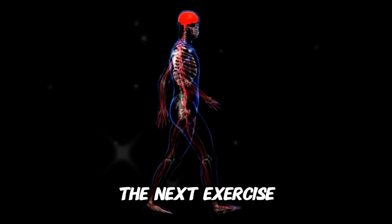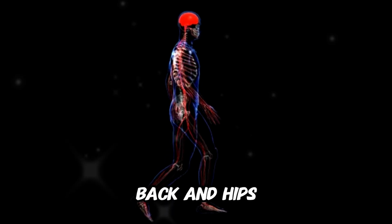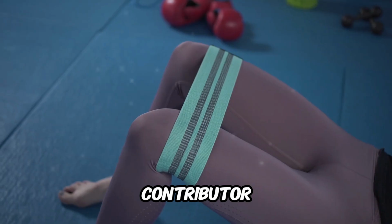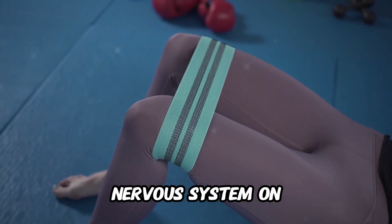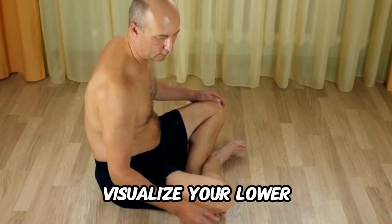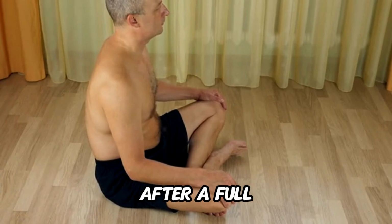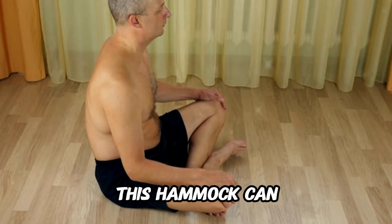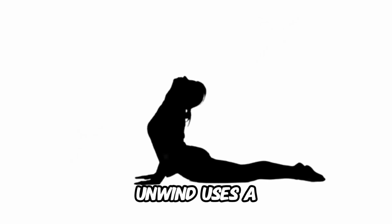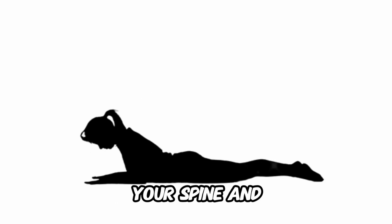The next exercise, called the low back unwind, targets the lower back and hips. If your body feels tense at night, this area is often a key contributor. Tightness here can keep your nervous system on high alert, making it more difficult to relax fully. Visualize your lower back as a hammock of muscles and connective tissue. After a full day of activity, this hammock can feel stiff, keeping the body in a light, guarded state. The low back unwind uses a slow, gentle hold to signal safety and relaxation to your spine and hips.